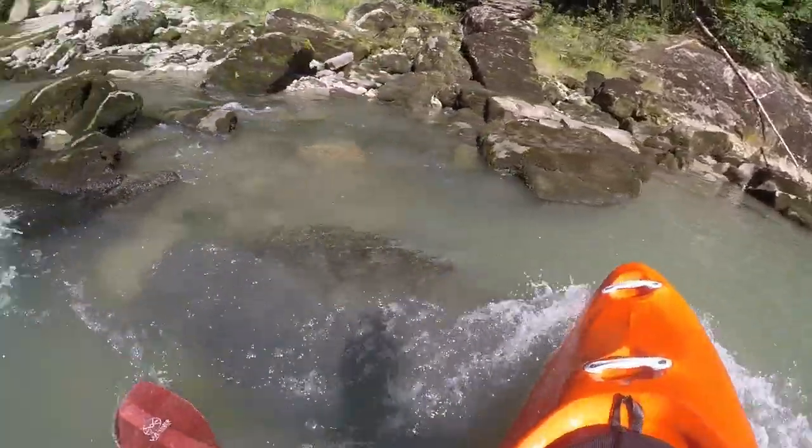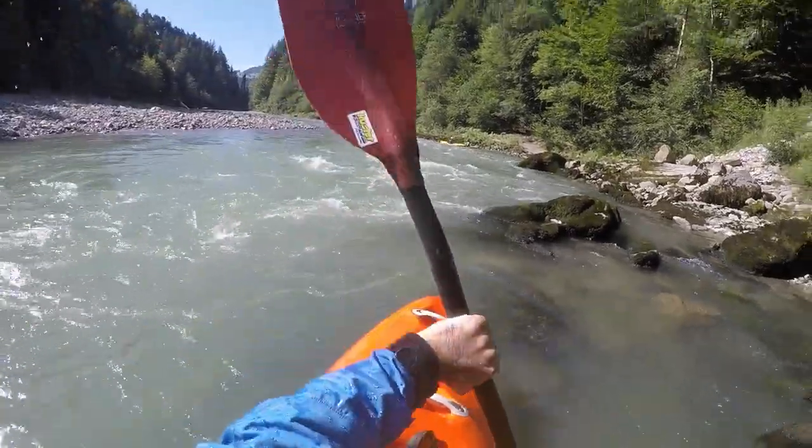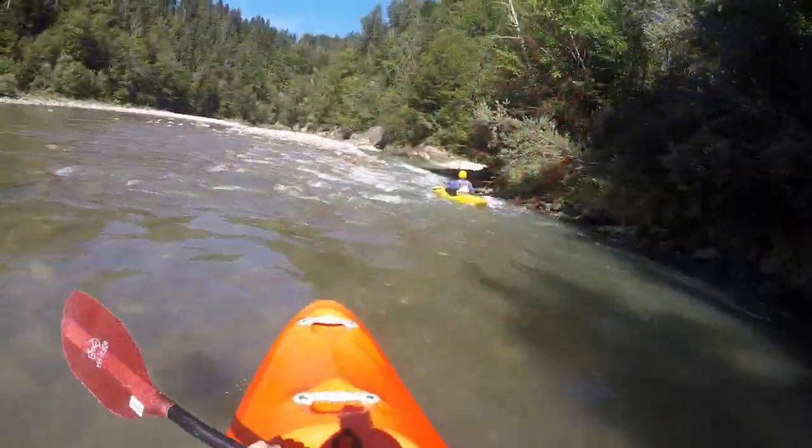In this lower part, the Bregenzer Ach flows through a mixed forest valley of mostly beech and spruce, with the rail track as the only indication of man.